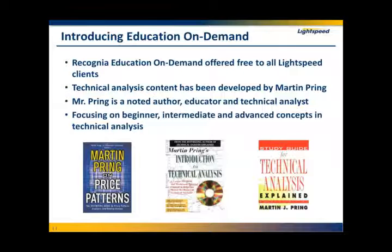So the thing that we have launched with Lightspeed is called Education On-Demand. This is something that's available for free to all Lightspeed clients. And rather than packaging Recognia's view of technical analysis education, for example, we've actually decided to go out and work with a noted technical analysis expert.